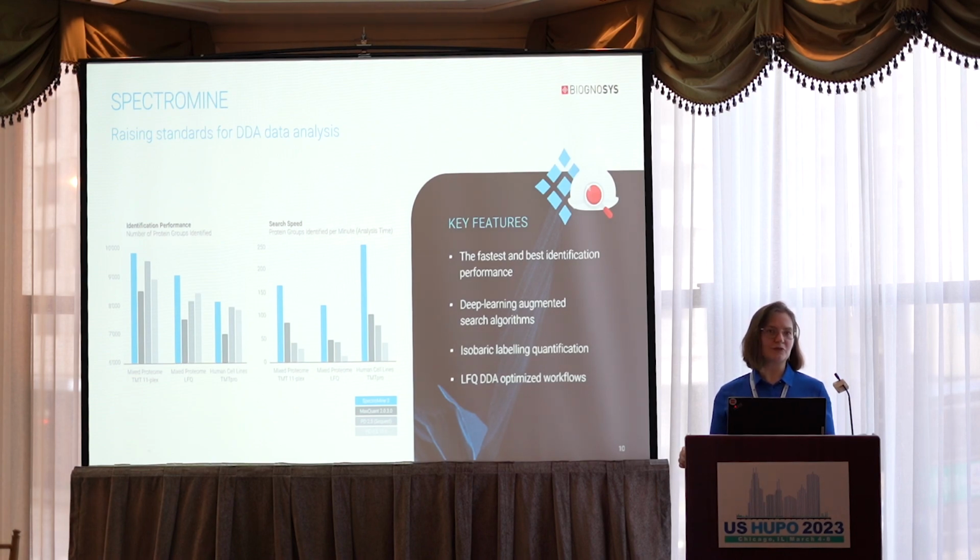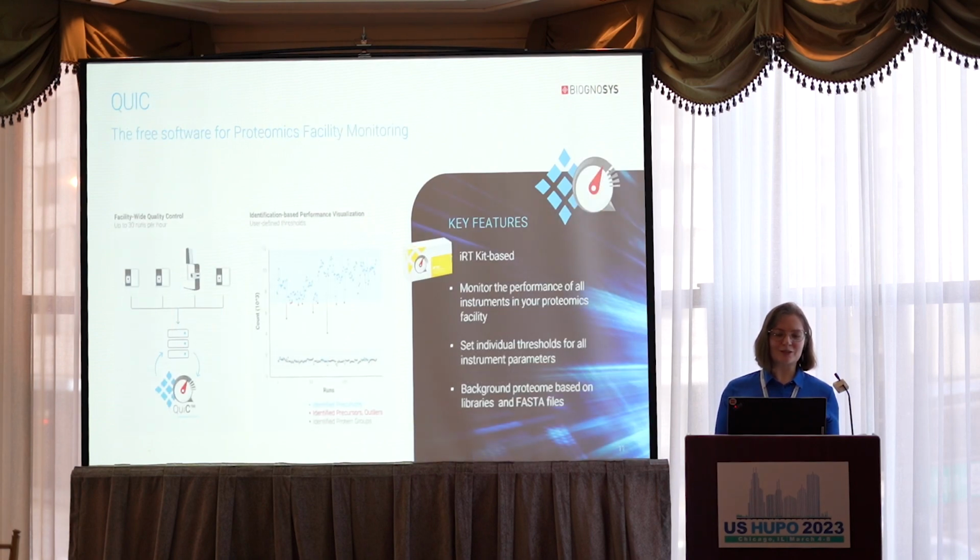but also you can perform label-free quantification. And last but not least, I would like to show you our Quick software. Quick is meant for quality control. It's a free-of-charge solution that works with the IRT peptide kit, and it allows you to monitor the behavior of your LC-MS in almost real time for your facility.